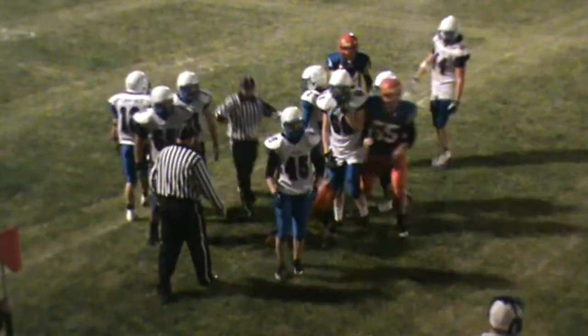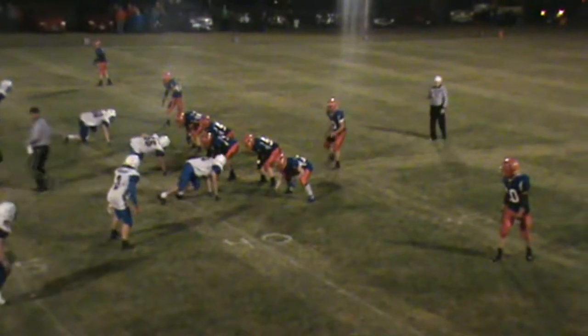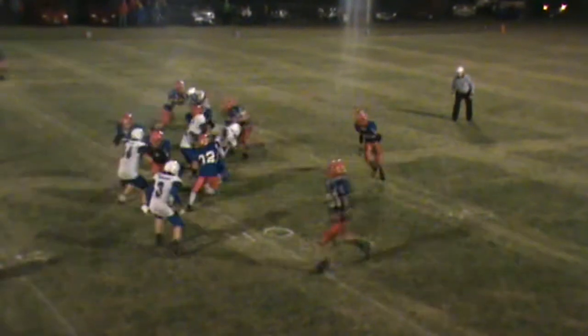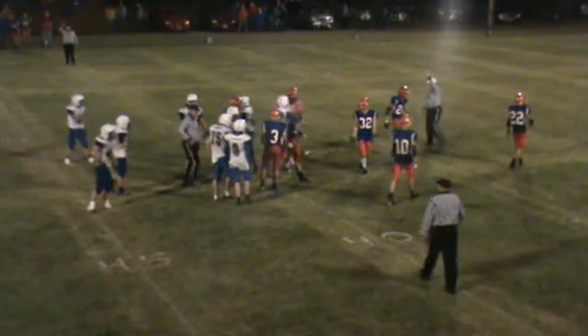What about 3rd and 9? 3rd and goal from the 9. From the goal line. Bixler in and out of the hands of Landon Gatzke, a little bit low, and the ball a little wet, couldn't quite hang on to it. Oh, the ball got blocked. The line didn't hold very well. 4th and goal from the 9.